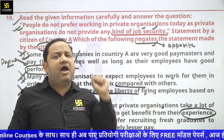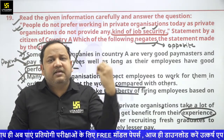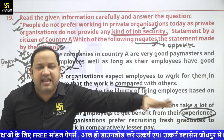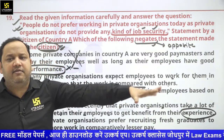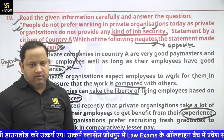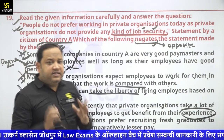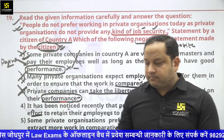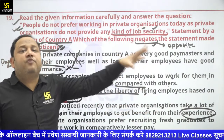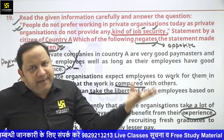So government organizations में क्या होता है? In the age of 52 and 54, like this, you get your retirement. And here we are talking about experience. And experience comes with time. So the more you are getting older, the more experience you will have. Fine. And what are they saying in this point? They want to retain you on the basis of your experience, not on the basis of your performance. If you have experience of doing something, you will definitely get better things from that situation.